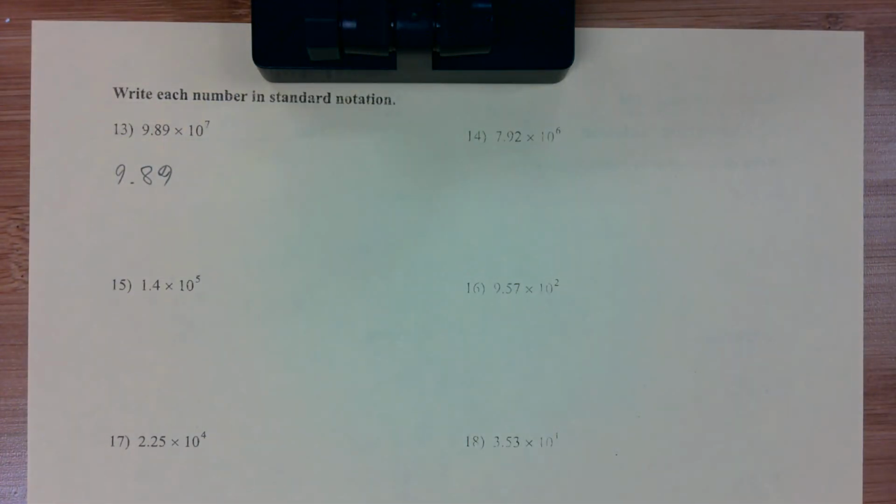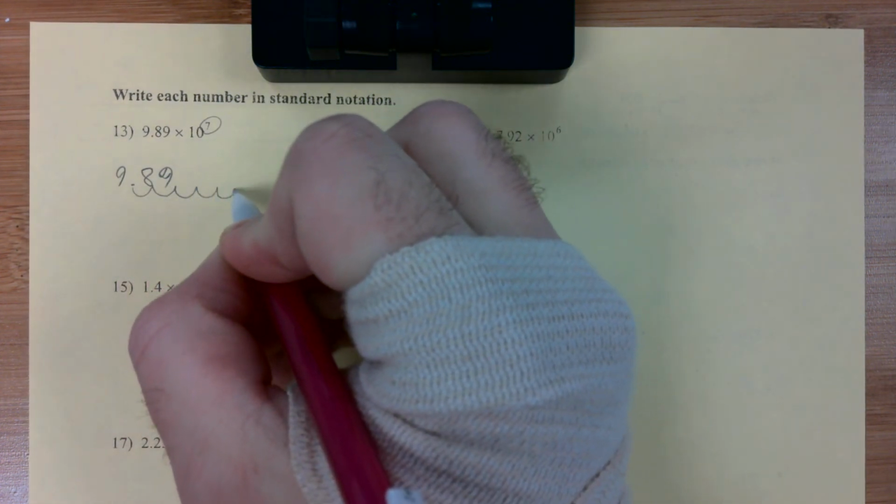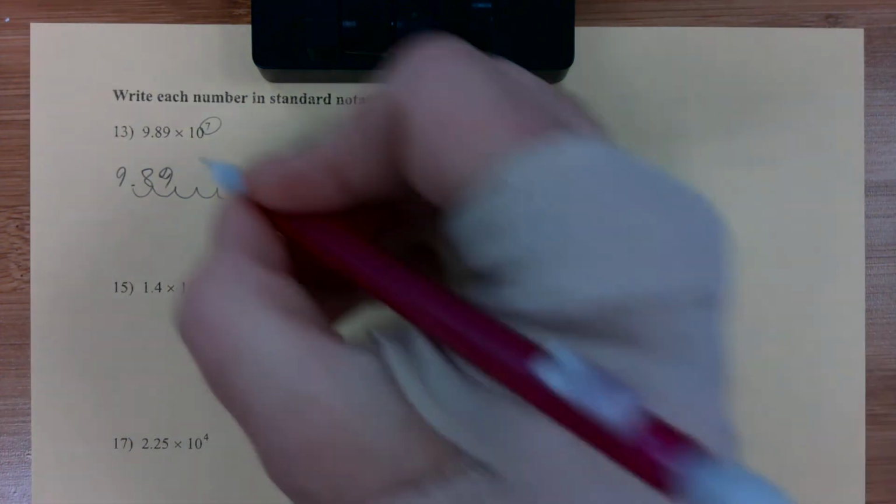So here, I would just rewrite your leading number, that number out in front. And then we're just going to move our decimal how many spaces? 7, right? We move it the number that we're given as our exponent. Are we going to move this decimal to the left or the right? Right. Why are we moving it to the right? Because it's a positive exponent, and this is going to be a big number, right? So let's move it to the right. 1, 2, 3, 4, 5, 6, 7. Fill in your zeros. There's 1, 2, 3, 4, 5.